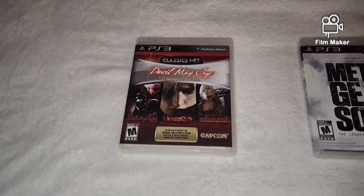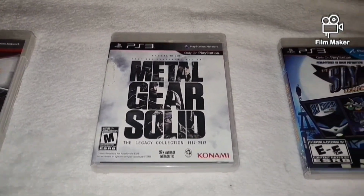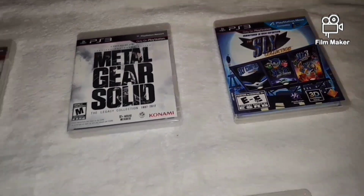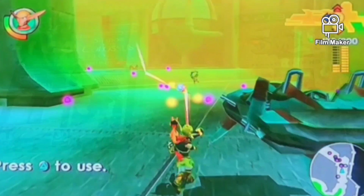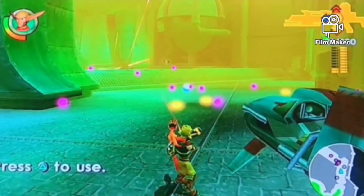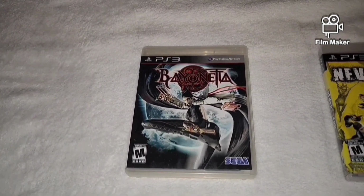So another really cool thing the PlayStation 3 did, guys, they made HD remasters for some games, like Devil May Cry, Metal Gear Solid, a lot of great classic titles on that. I wish they would have put Twin Snakes, but what do you do? Sly Cooper, guys, going back to the PS2 versions, Ico and Shadow of the Colossus collection, had to get that, guys. And then, holy crap, the Jak and Daxter series, guys, they put Jak and Daxter 2, and Jak and Daxter 3, which was really cool.